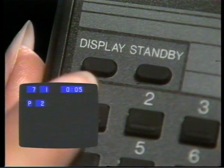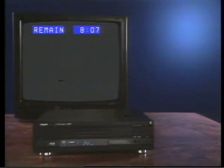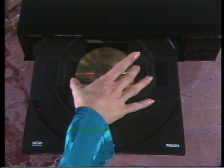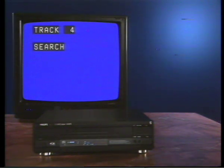You can also use the display button to show the status of the disc being played on the television screen. Okay, let's change to another disc. Now you see that the indication tells you that you have inserted a CD video single. A CD video single contains a video clip with digital sound, lasting up to 6 minutes, and the player starts automatically from that track.